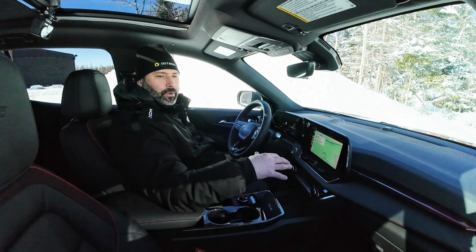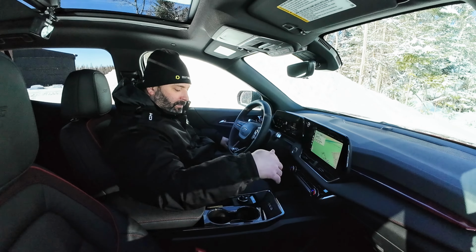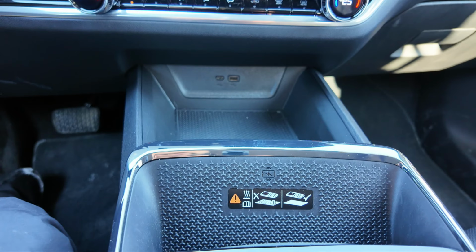Now storage is great, not just for cargo space, but right here you got a large space with a USB-A, USB-C connection, and underneath, because you have the electronic shifter, it frees up a lot of space here. So I do have a fairly large cubby as well down here. Wireless charger right here, and here's my drive mode selector right where I would want it to be.